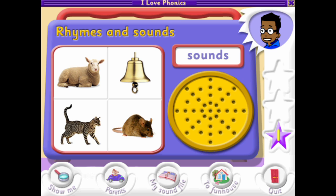Click on the picture of the animal or thing that makes this noise. Bell! That's it! Can you make a sound like a bell? Ding dong! And there's a star for you!